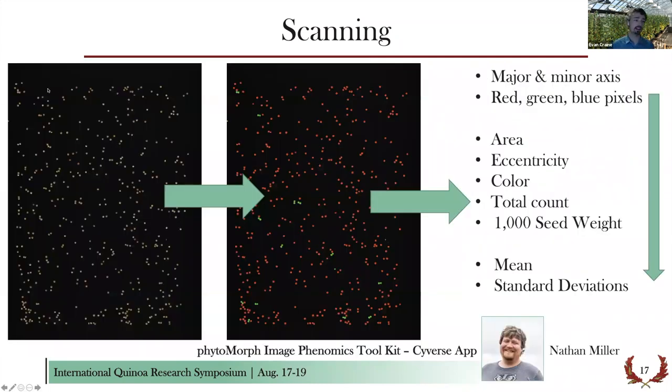So here on the left is an example of what the scanned image looks like. So we have the seeds scattered onto the image here. We try really hard not to have them touch, but what this is showing over here with the mask image, or the image that's separating the objects, which in this example are seeds, from the background, these are actually touching, which is okay. The algorithm can work through that.